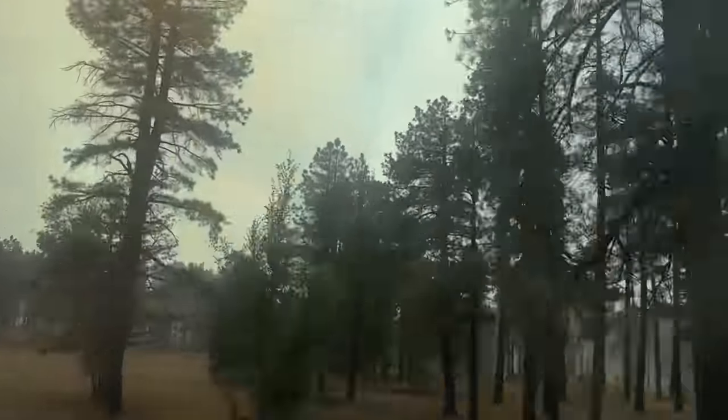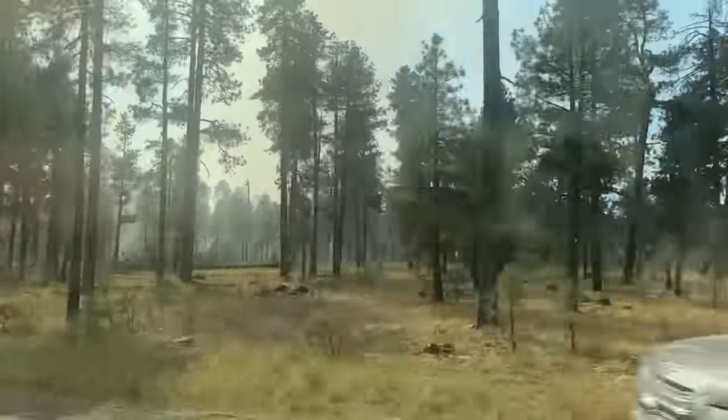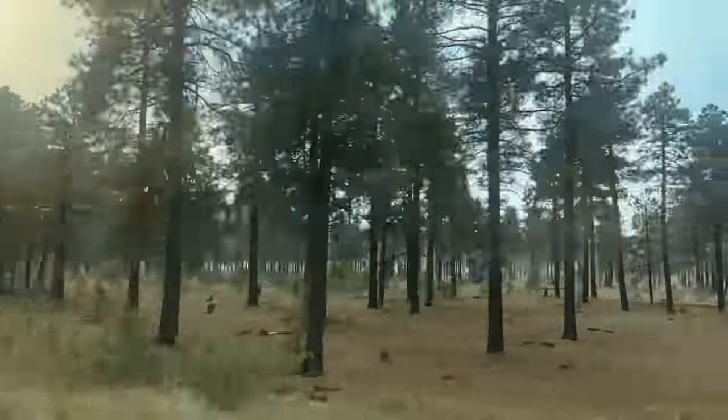Blocking out the sun, but they've got it going on somewhere in there, though I can't actually see any flames. Pretty interesting though. Controlled burns out here in the forest.